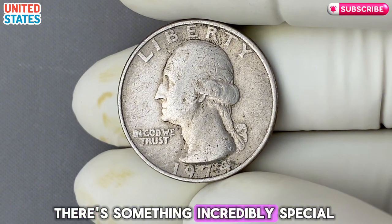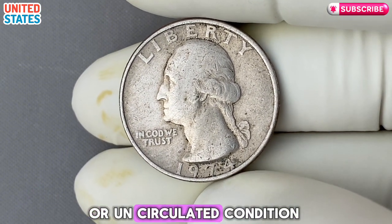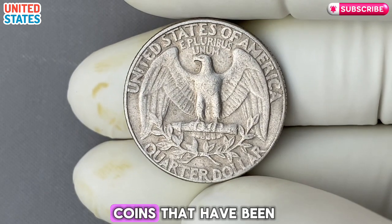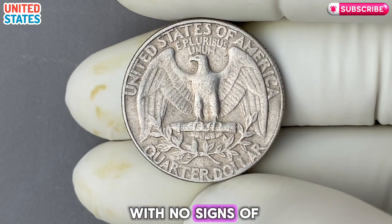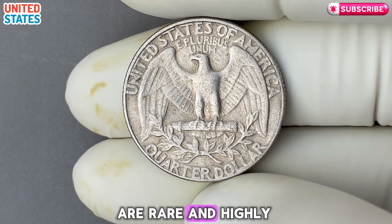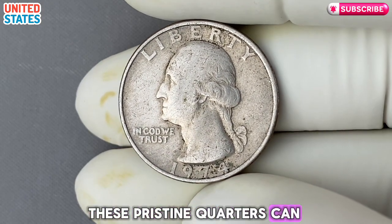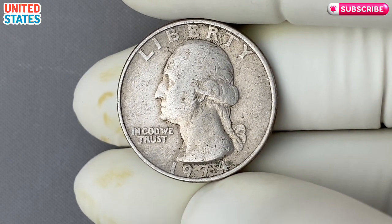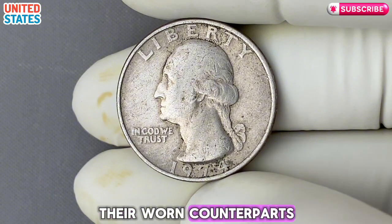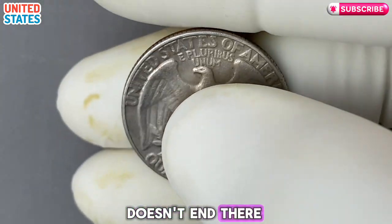However, there's something incredibly special about finding a 1974 quarter in mint or uncirculated condition. Coins that have been carefully stored and preserved since their minting, with no signs of wear or damage, are rare and highly sought after by collectors. These pristine quarters can command a premium price because they retain their original shine and detail, making them much more valuable than their worn counterparts. But the story of the 1974 quarter doesn't end there.